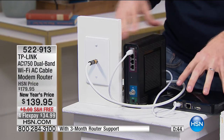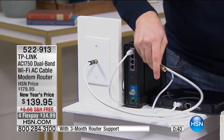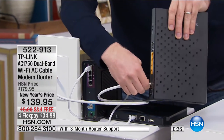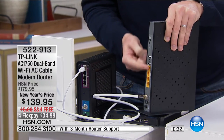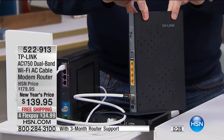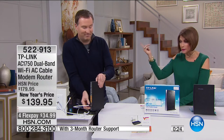You're paying equipment charges for every one of these. All I need to do is unplug that one cable modem, and now plug it into my TP-Link. There's one cable on the backside, I plug that in, and now I've got wireless internet. Even if I want to hardwire, I've got it. But that simple connection, Alice, is what gives me the fastest internet for my house. I am buying that today. Bill Duggan just walked over here and said, I'm buying that too.